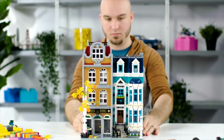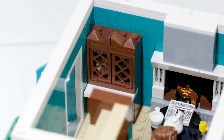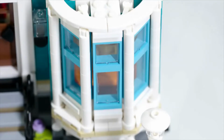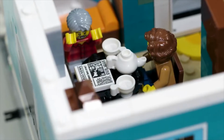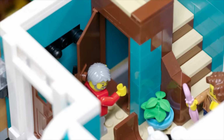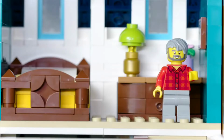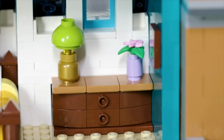as you want. In the apartment, you'll find an older couple living there, a nice cozy fireplace, a little bay window where they can sit and read, a table with 2 chairs and some tea, as well as a kitchen cabinet. Then when you go up the staircase, you'll find their master bedroom with a nice big double bed, and there's a nice dresser with a lamp.